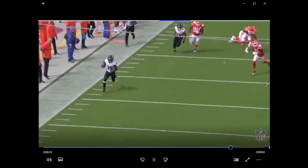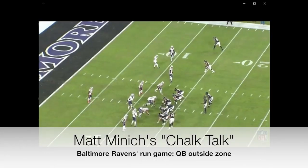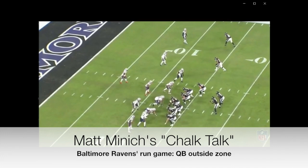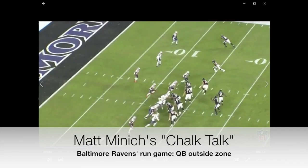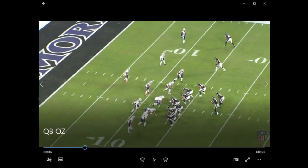All right, so that's how the outside zone works. Now they can run outside zone with the quarterback as well. It's the advantage to having an athletic quarterback. Gives you an extra body there. So here we're going to see that same look out of the offensive line. Again, we have a running back who's offset. All right, he's not in the pistol. He's offset. All right, there's always a reason for that. Sometimes it's the pass. All right, sometimes it's because they're gonna run the power and we're gonna move him across.